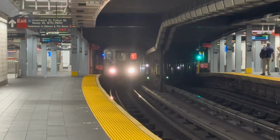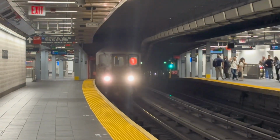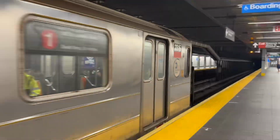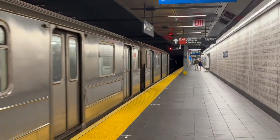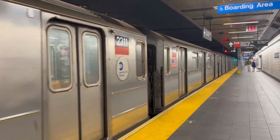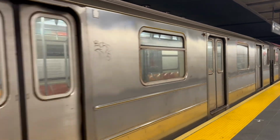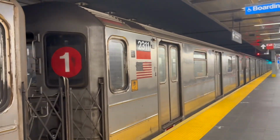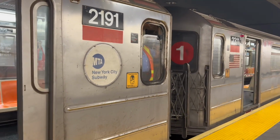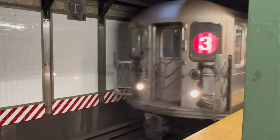Alright, we would be riding the 1 train a lot, because it would go all the way to Times Square, and our hotel was right down the road from Times Square, so we were taking this train a lot. But this was not the only train we saw or rode on, so I'm just playing the best shots I got of each train. Then we'd get on this and go to the next station and we'd see another subway. And we would see other trains like this 3.